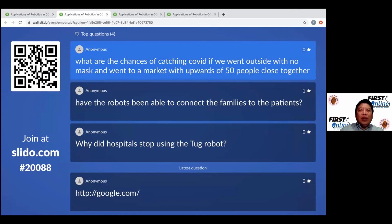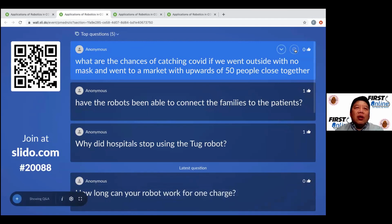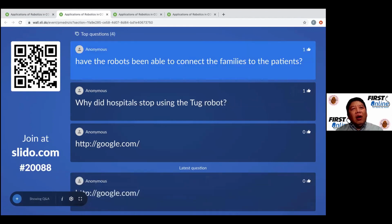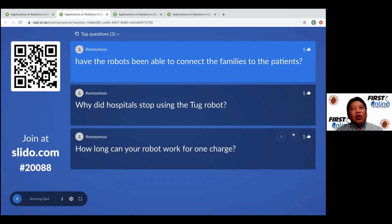It depends on the situation. But have yourself protected: hands, face mask. Those are the things that are absolutely important. Social distance. Have the robot be able to contact the family to the patient? Great question. Right this moment, we have not used a robot to communicate with patients because we already have the iPad unit to let family members talk to the patients.